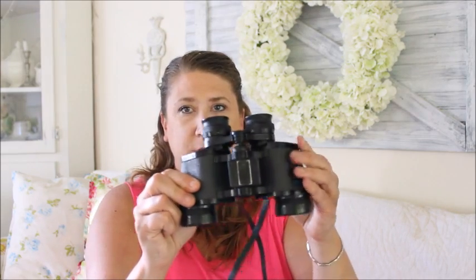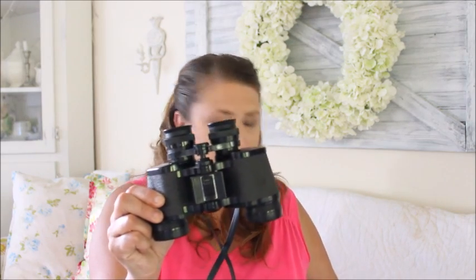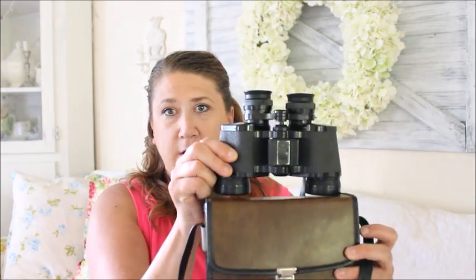The second thing that she bought was this binocular set. It came in the case. The brand is Bushnell, I believe. Anyways, they were $10, and they seem to be in really good condition. Can you see them there? They are usable. They need to be cleaned up a little bit, but she thought it was really cool. Of course, binoculars are always fun. And she thought the case was really cool. So together, that was $10, and she was very happy about that.